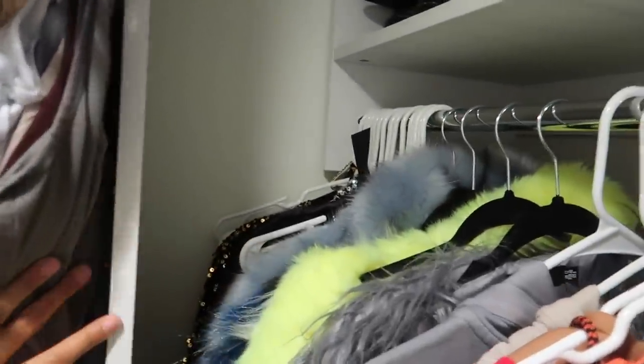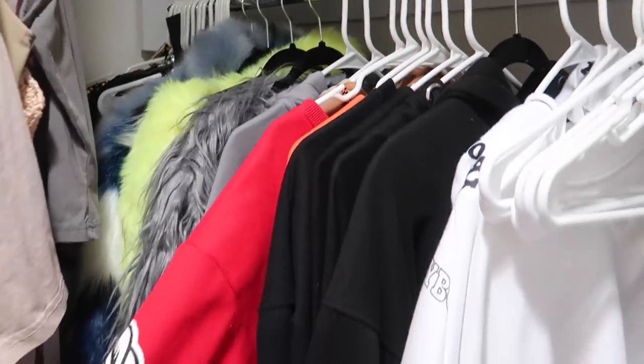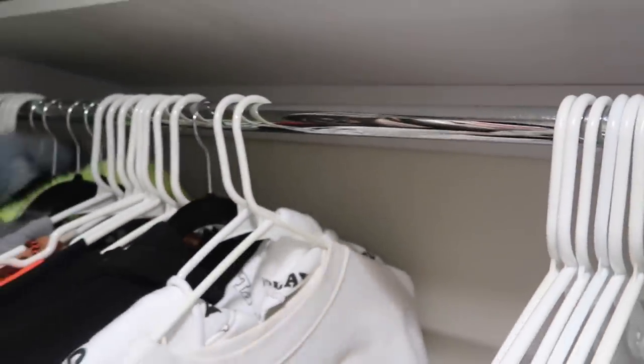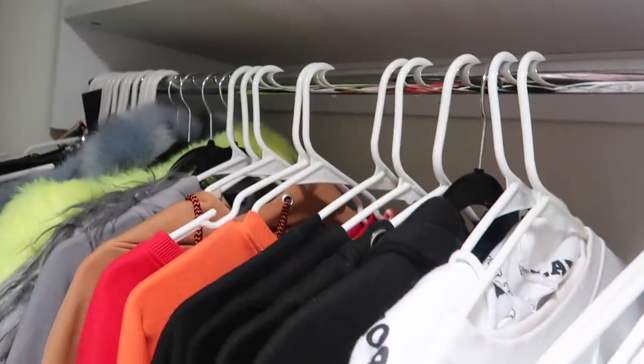So over here, I haven't even touched my evening wear, so that's another day, another time. But I did organize all of my sweatshirts and stuff, so I just hung those up since those are for the most part pretty bulky, and there's still tons of space to hang things if I want to, you know, put things on rotation or welcome in new items in my wardrobe.